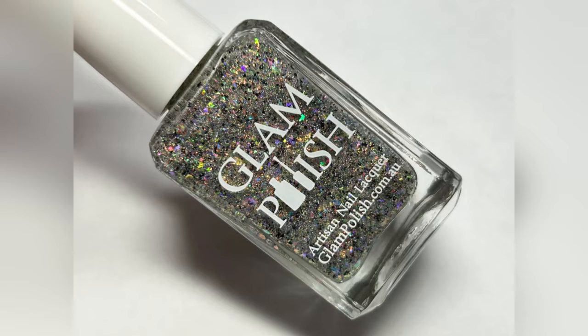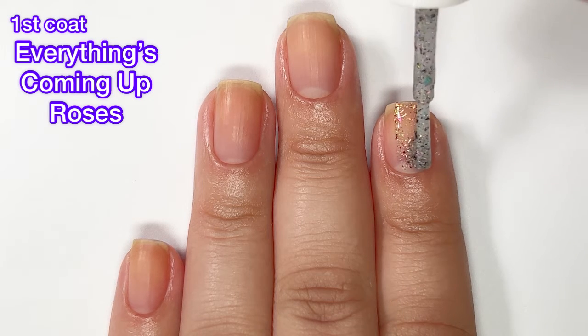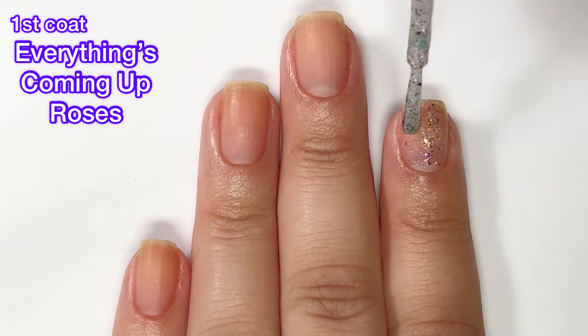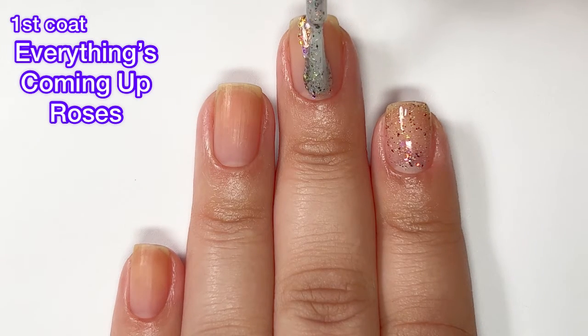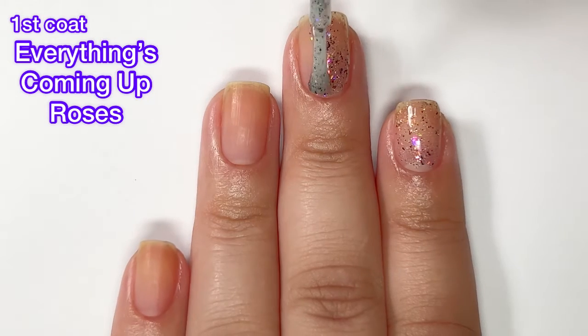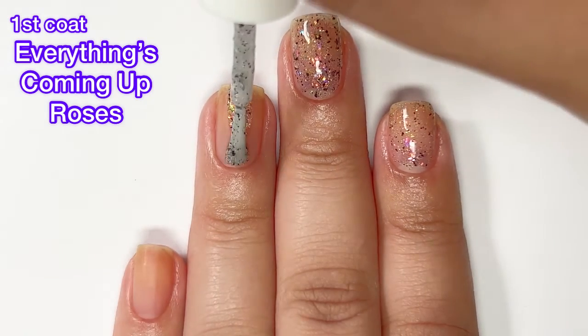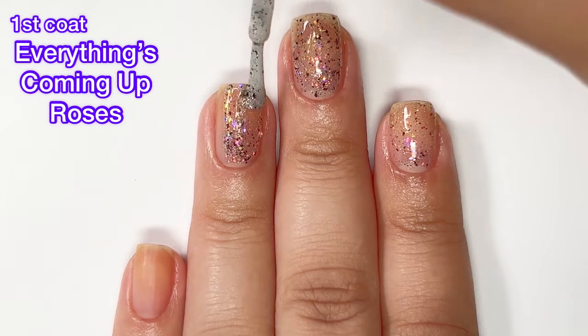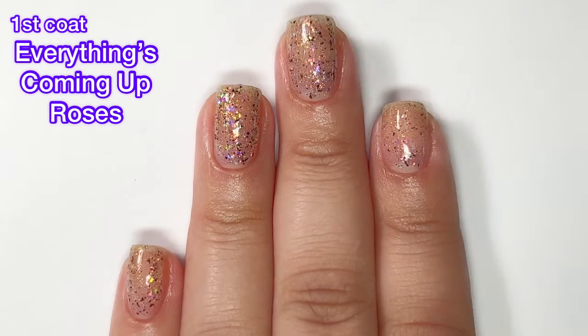Next up, we've got Everything's Coming Up Roses, and this one is a shifting iridescent flaky black flaky, and scattered holographic flaky. So it's kind of like another flaky bomb like we saw earlier, and just like that other one, it's really easy to apply. It's not too chunky or difficult to work with at all. There's the perfect amount of base and flaky so that it doesn't get too chunky and difficult to work with.